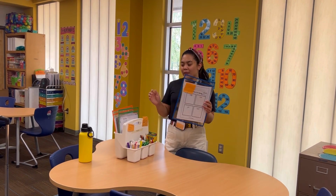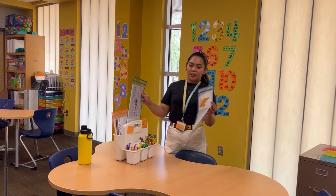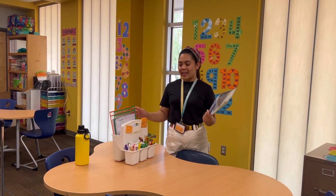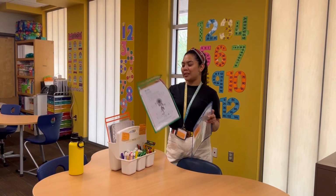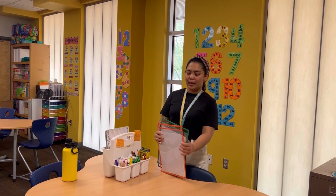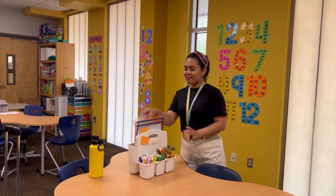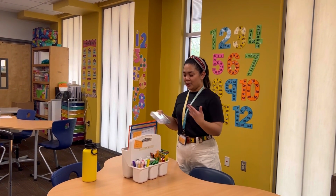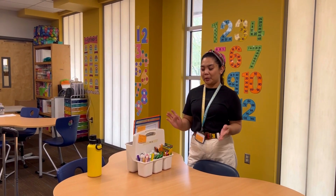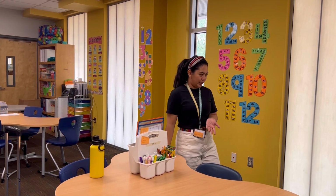So blue is for writing, reading. These are for my kids who cannot read sentences yet. Green one is for science. The orange one is for math, and sometimes I have social studies. We're just gonna switch it from time to time. And they have their own nickels which they get when the kids did their work and behaved. And I put things here so it's accessible for them.